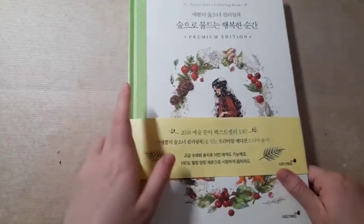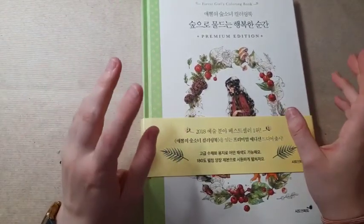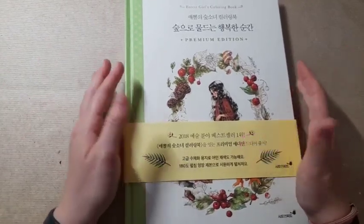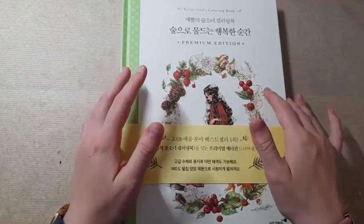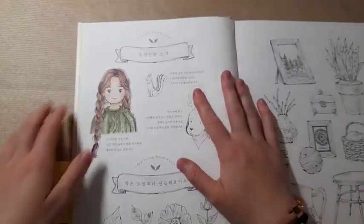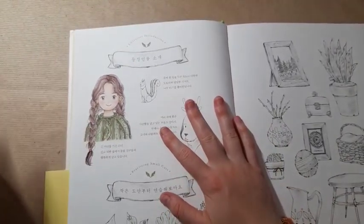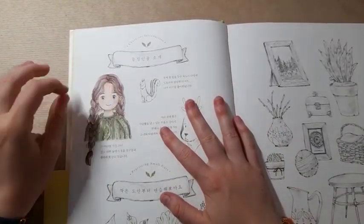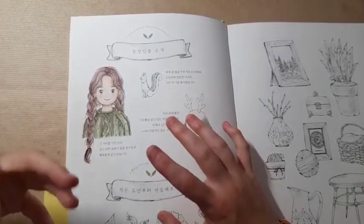I then also have another testing piece that I did. This wasn't a full page, it was just a very small area of one of the practice pages. This is the Forest Girls Colouring Book Premium Edition, which is what's known as the second Forest Girl colouring book in the community. This is hardback and it's watercolour paper, and I was using the dual brush pens for this, and they did not work well on the paper if you just applied them, because I couldn't then go in with water and water them down.